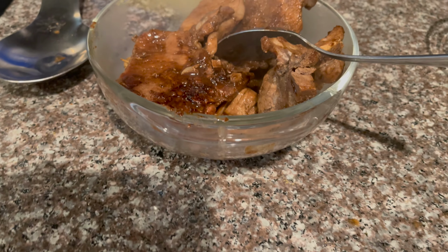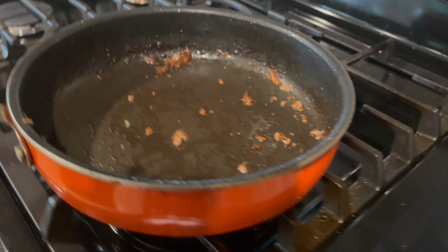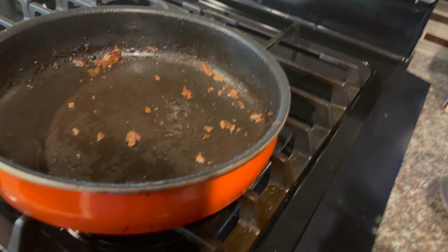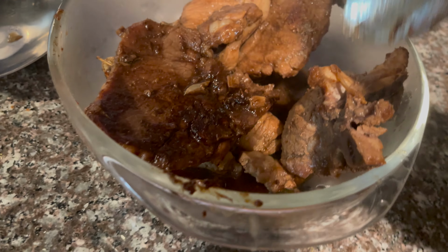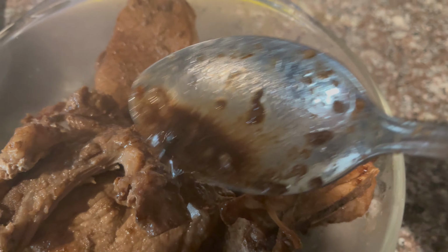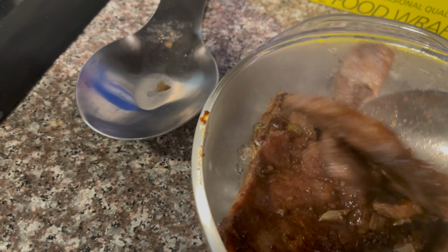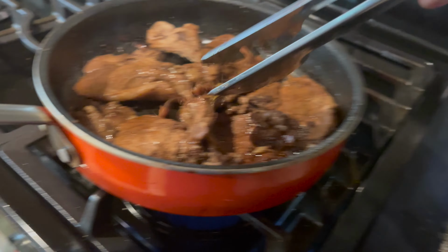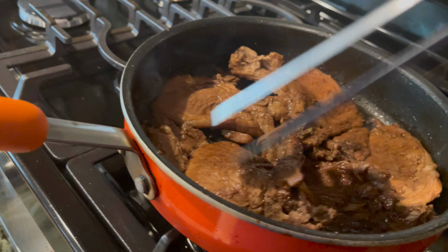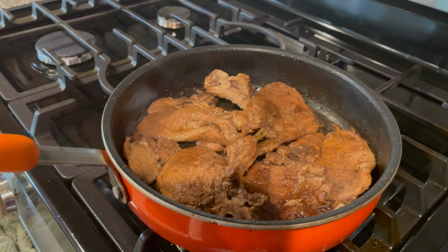Okay, now I put it in a separate bowl, and then I'm gonna fry it now. This is the same pan, you know? I'll just put a little bit of olive oil. There's just a little bit of sauce, which is fine because all the flavor is in the meat. And then I'm gonna put the sauce back here once it's done frying. There we go. Oh, it smells so good. I wish you guys could smell it.